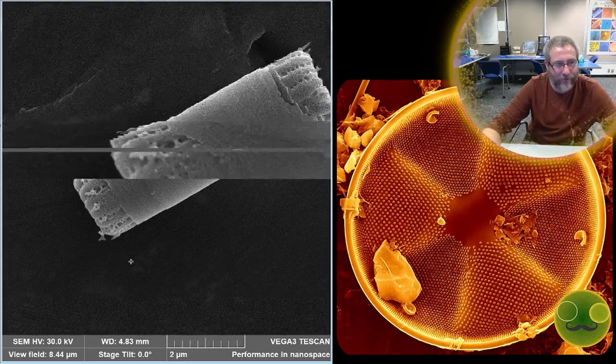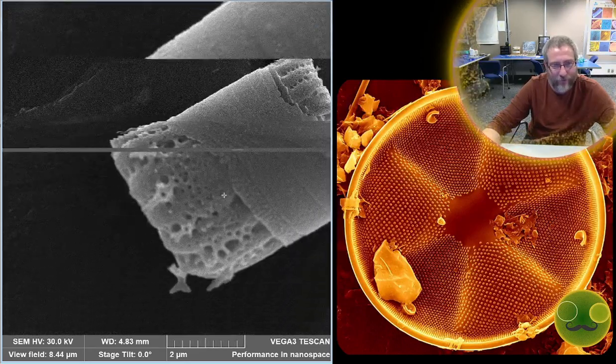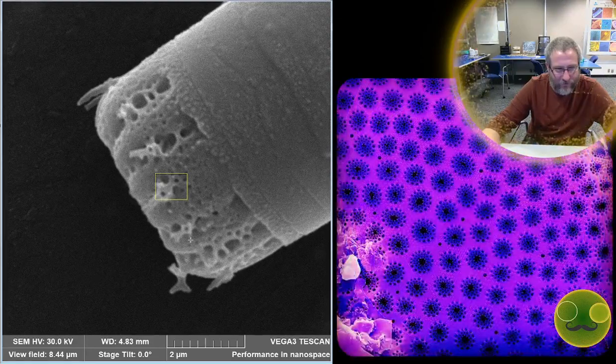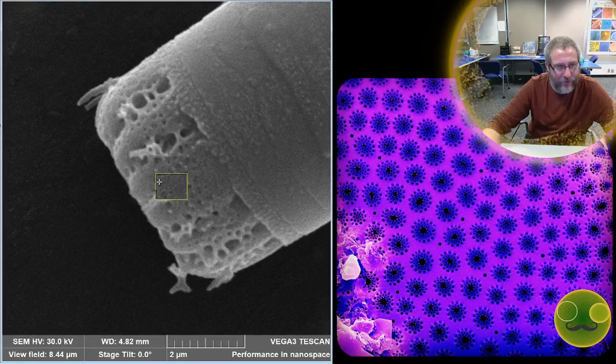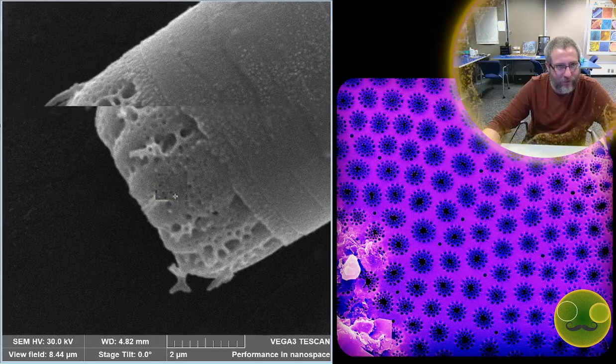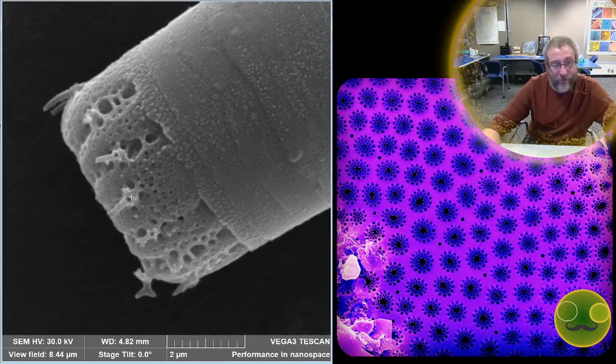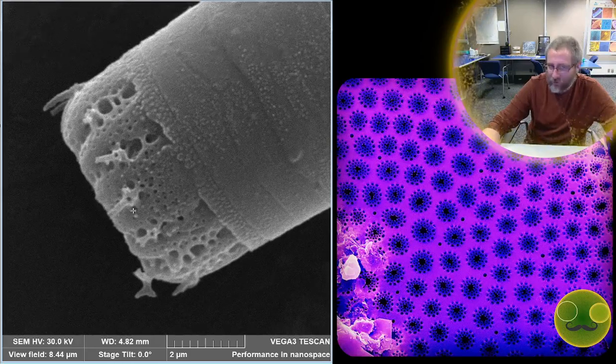I wanted to come down here and look at this, just get a close-up of one of the strutted processes zones. Because they're very strange. So on this diatom, this is not a Thalassiosira, it's probably a Cyclotella.